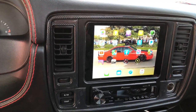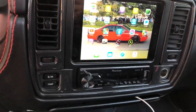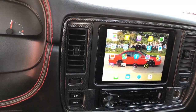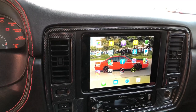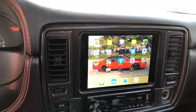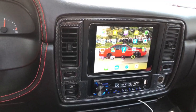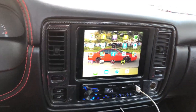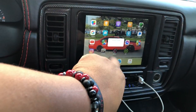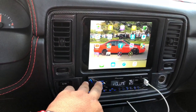Well, I ordered the iPad cradle from a guy on Instagram. I think his Instagram is Noisy Boy Garage. This thing is really cool, man, and I really enjoyed putting it together and installing it. It's fairly easy. On a scale of 1 to 10, I would probably say it's maybe a 6 on the DIY difficulty scale, but definitely not a must-have as far as having to go to a shop.